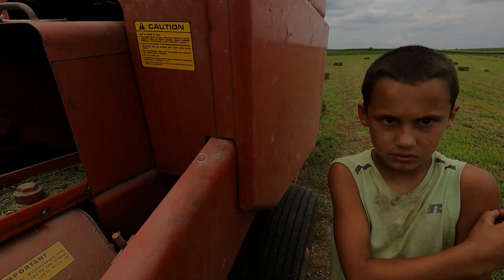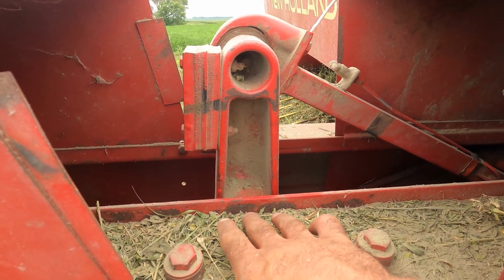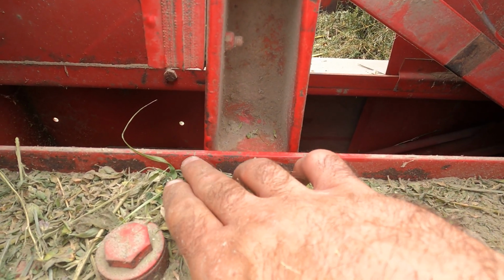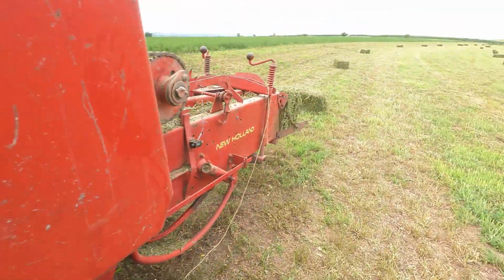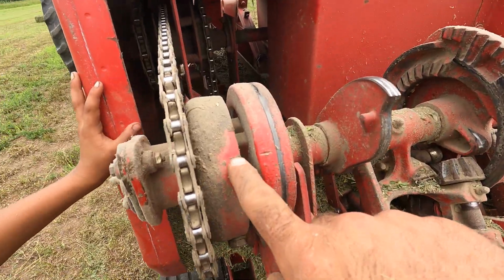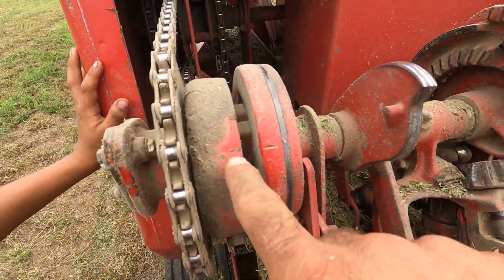So we sheared a pin again, and I kind of showed you how to time it in the last square baling video, but I forgot one piece of that. When it gets out of time, you've got to have it top dead center between these two notches right here. There's a notch and there's a notch. And then back here, you've got to have these two notches lined up across from each other.